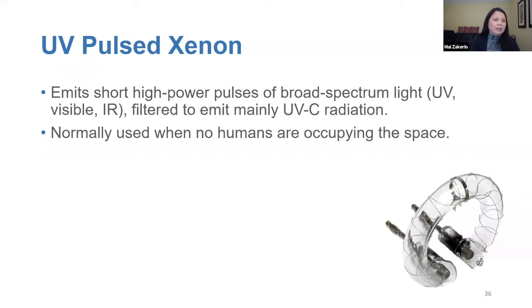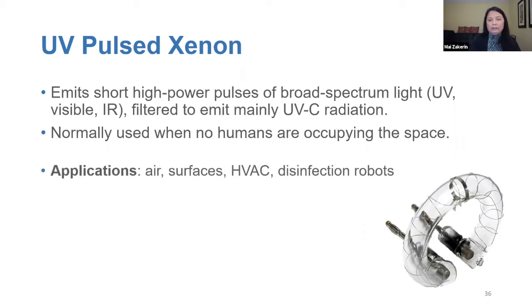So here's another less common but highly effective source, and it's the UV Pulsed Xenon. This lamp emits high power pulses in a broad spectrum in the UV, visible, and IR range, so across the entire range. But for germicidal applications, it's usually filtered to emit only the UV radiation. It needs to be used when no humans are occupying the space, because it is a very intense lamp. These applications are for disinfecting air and surfaces, and also HVAC, and it's widely used in disinfection robots.